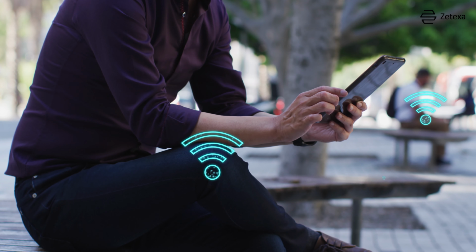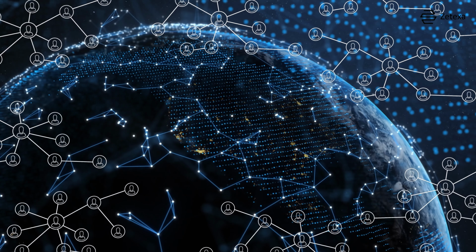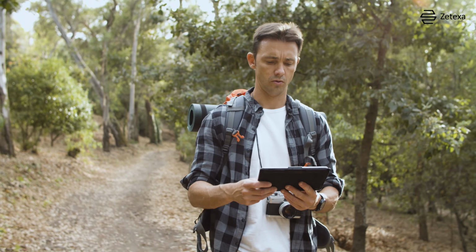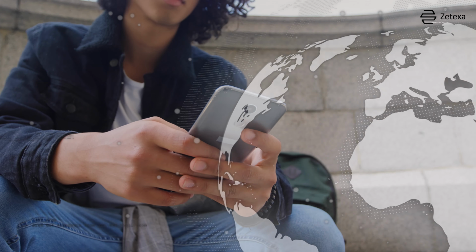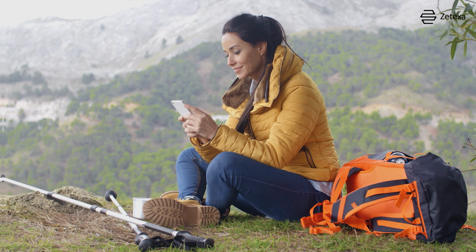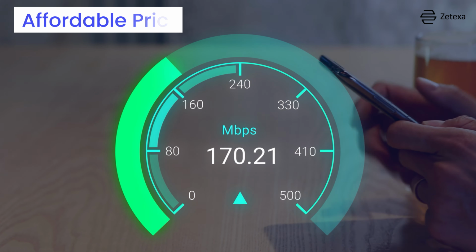With ZetSIM Global, you stay effortlessly connected across 180 countries and over 600 networks worldwide. Whether exploring vibrant city streets or discovering remote landscapes, ZetSIM provides reliable global coverage, keeping you connected wherever your adventures take you. ZetSIM's eSIM offers blazing fast internet at an affordable price.